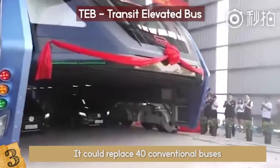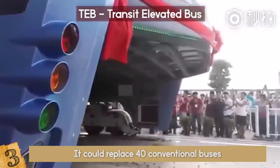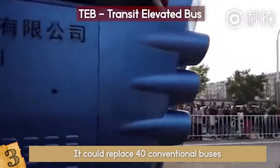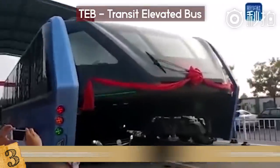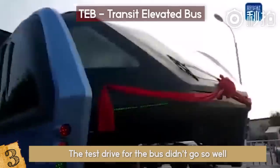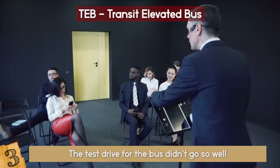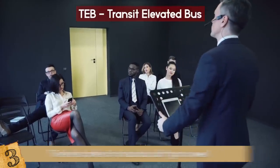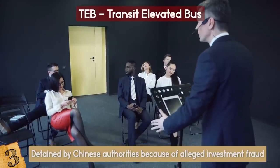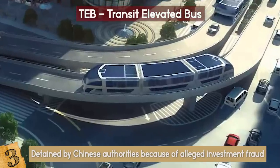And it has been lingering around for years until a mini model was finally shown at the Beijing High Tech Expo. Everyone was hyped up about this, but it didn't last long. The test drive for the bus didn't go well, and eventually the project was scrapped. But it doesn't end there. In July 2017, more than 30 people who were involved in this project were detained by Chinese authorities because of alleged investment fraud. But the idea for a similar type of bus remains.